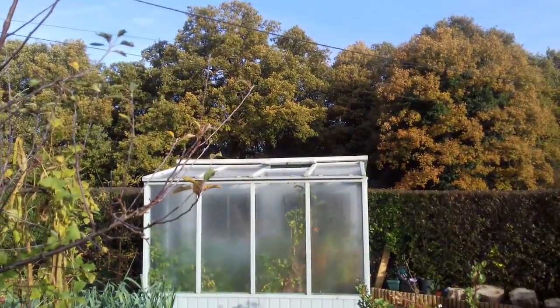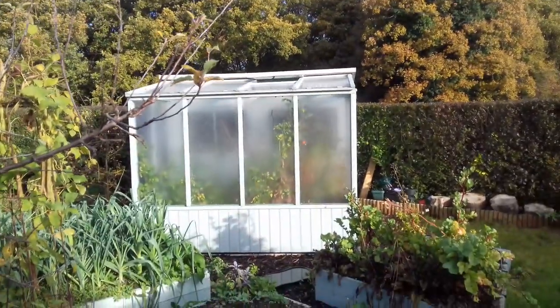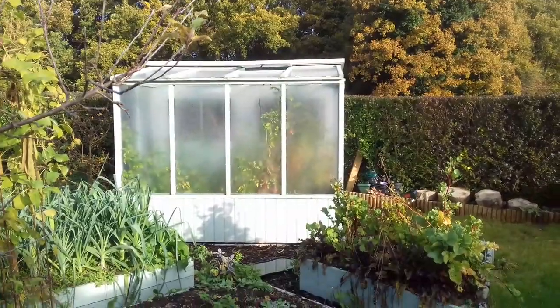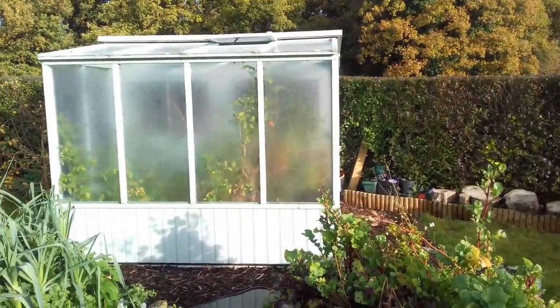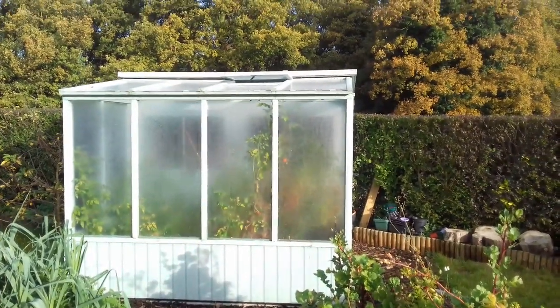Beautiful backdrop there of oak trees going into dormancy, and somebody asked me about the benefits of a polytunnel and a greenhouse, etc. So I thought I would show you this. Now this will show you some real benefits of one, and you can see just how beautiful this looks, just from an ornamental point of view really.